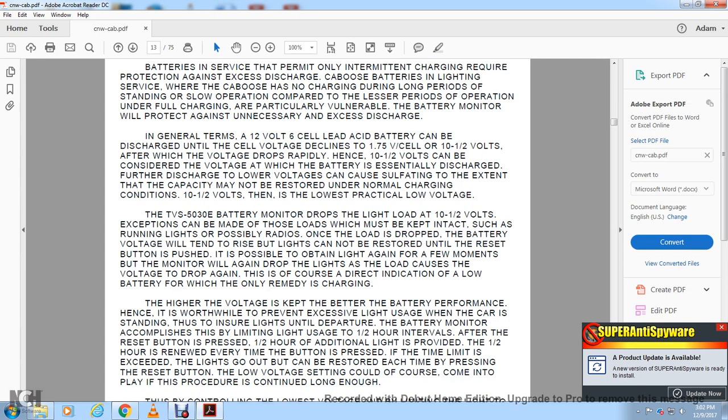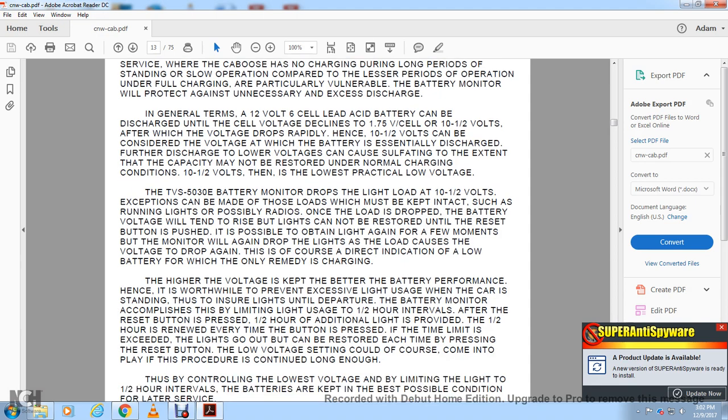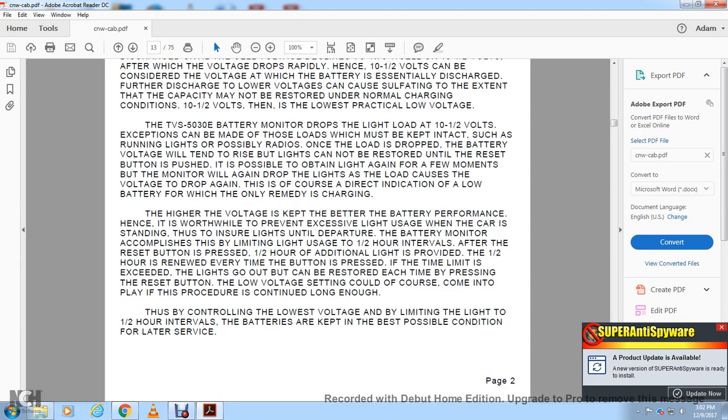If the voltage curve is a direct indication of low battery, the only remedy is charging. The higher the voltage kept, the better the battery performance. Hence, it is worthwhile to prevent excessive light use when the car is standing, and to ensure lighting until departure. The battery monitor accomplishes this by limiting lighting use to half-hour intervals after the reset button is pressed. The half hour of additional light is renewed every time the reset button is pressed. When the time limit is exceeded, the light goes out but can be restored each time by pressing the reset button. The lower voltage setting could of course come into play if the procedure continues long enough.